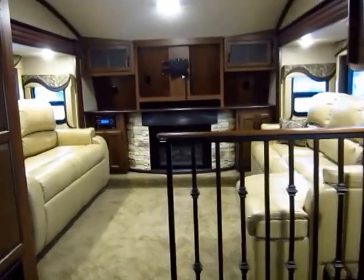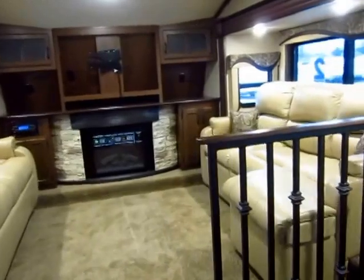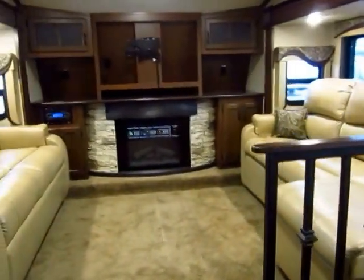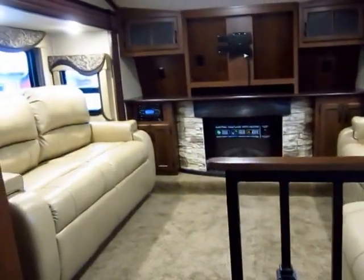And that's why I've always liked selling Eagles. There's so much more confidence. I have more confidence selling you an Eagle than almost any other product out here because I know that Jayco has twice the confidence in their product.